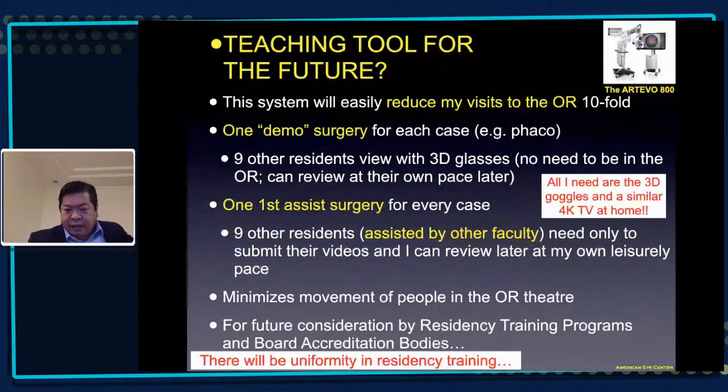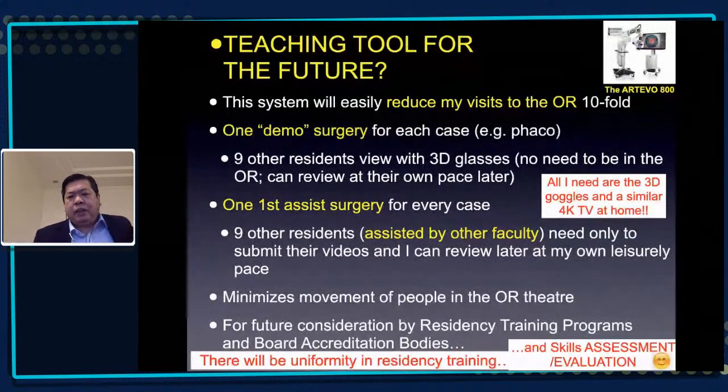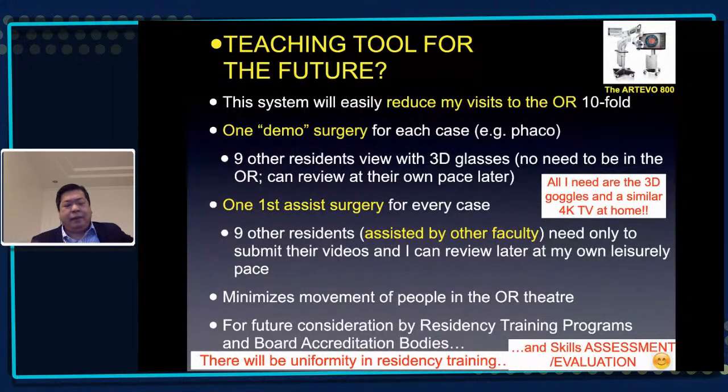But more than the training, I think this system has the potential to make our skills assessment and evaluation more uniform. Imagine, maybe in addition to the PBO logbook later, residents are asked to submit videos of their surgeries using this system. And if they have, say, 10 evaluators looking at this surgery with this system, it's as if all 10 evaluators actually assisted the resident. Again, I'm thinking about the potential for teaching of this system in the future. It has the potential to minimize movement in the OR because it will magnify the teaching easily.